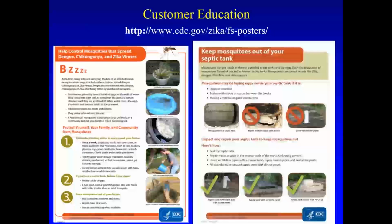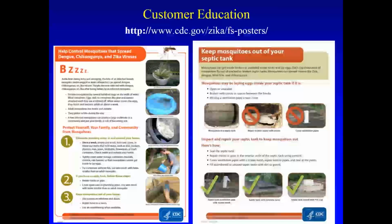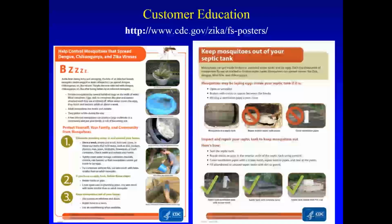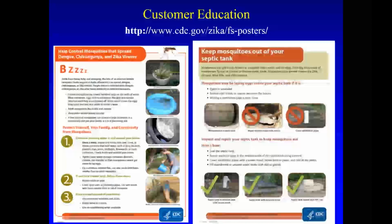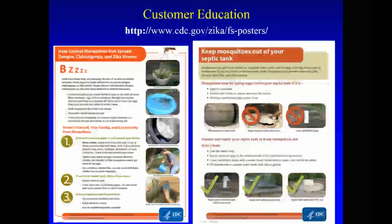Okay, as far as customer education, CDC has some very nice websites that have posters and information that is very good that you can tell to your customers. Now, you can either print these posters off yourself on a printer, or you can adapt them as a flyer to pass out to your customers with your company's name on it. But basically, they have a wide variety of posters that you should be able to use in your business to be able to educate your customers about controlling Zika vectors.